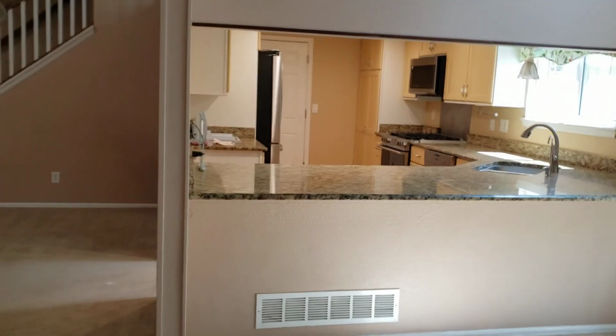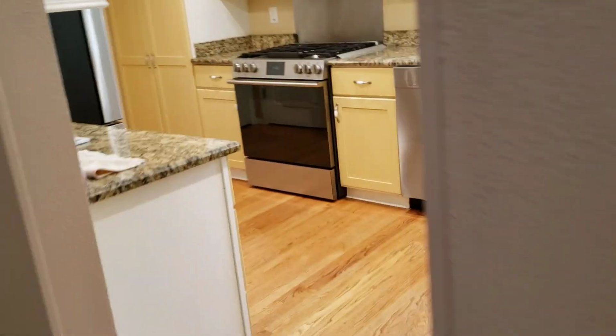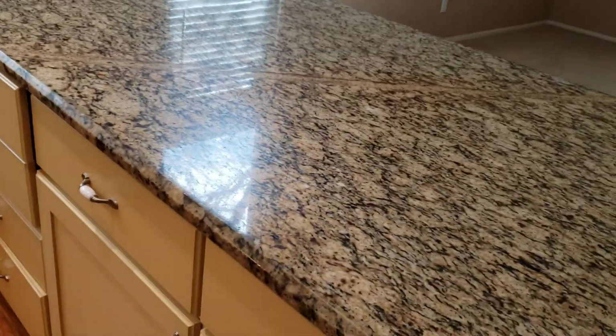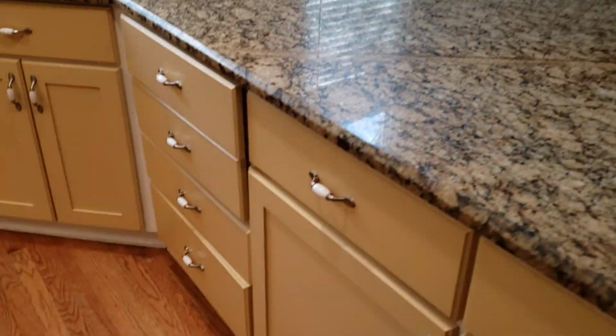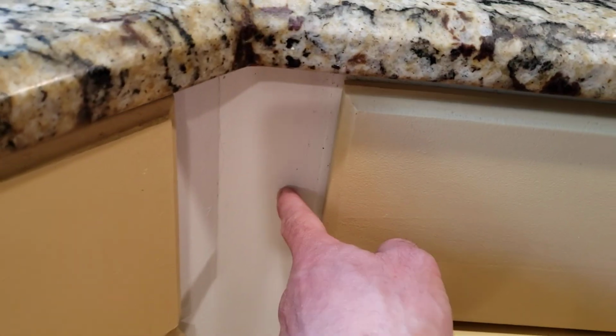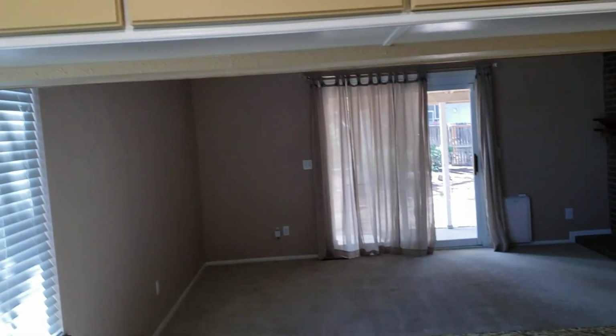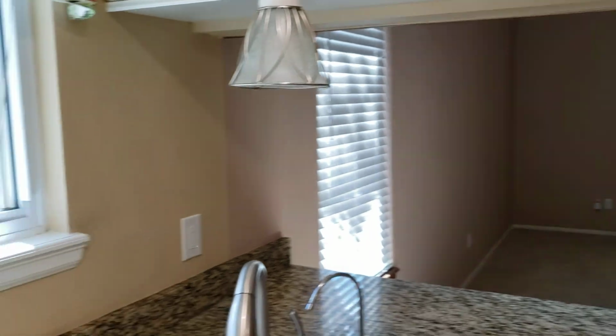And the kitchen. A couple of upgrades to the kitchen, mainly these big granite counters. There's this big sort of bar area, and it's extra wide here. The cabinets are original, and they've been painted with this kind of taupe color, and then white cabinet bodies, and then taupe on the doors. So it's kind of an interesting look.